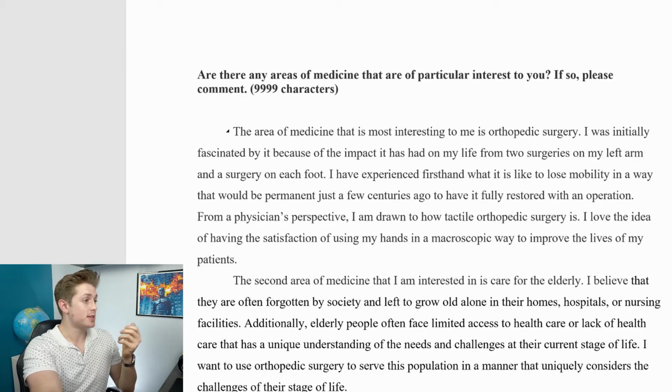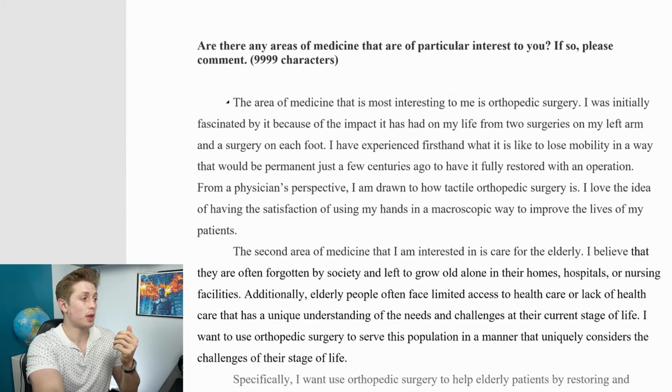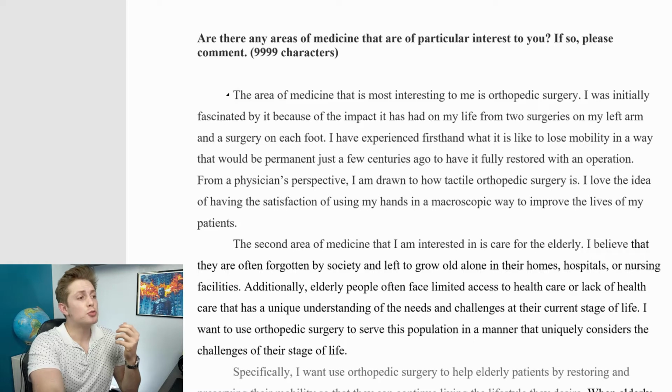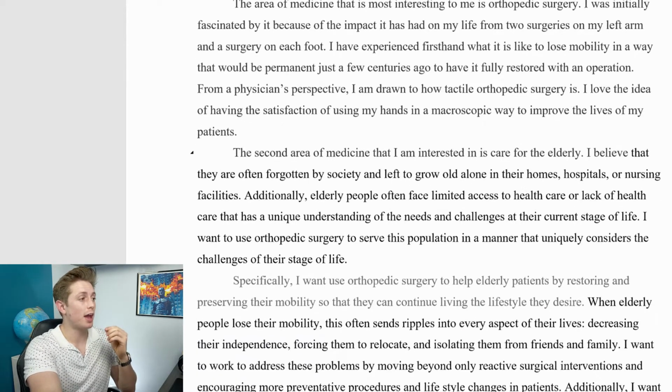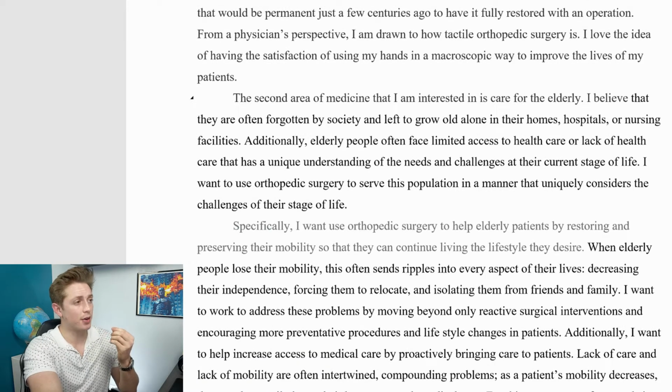I was initially fascinated by it because of the impact it has had on my life from 2 surgeries on my left arm and a surgery on each foot. I have experienced firsthand what it is like to lose mobility in a way that would be permanent just a few centuries ago to having it fully restored with an operation. From a physician's perspective, I am drawn to how tactile orthopedic surgery is. I love the idea of having the satisfaction of using my hands in a macroscopic way to improve the lives of my patients.